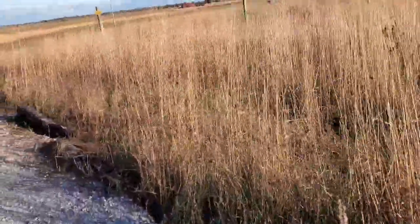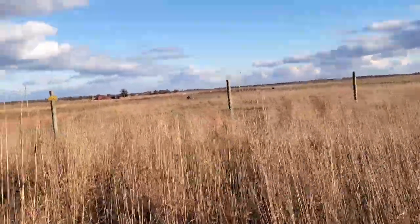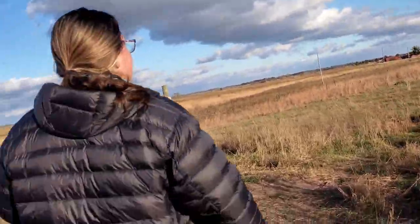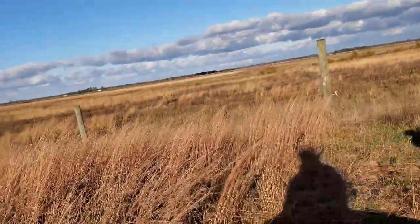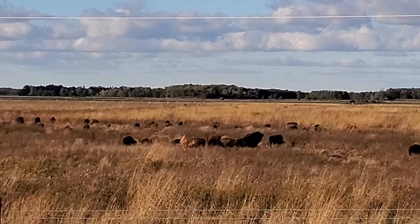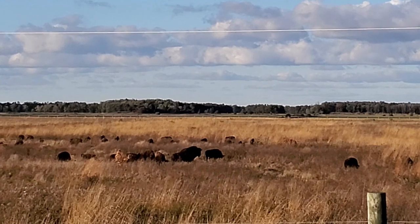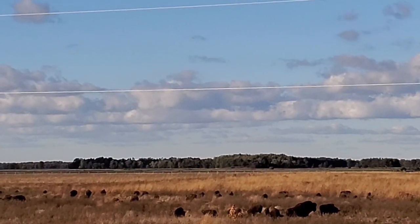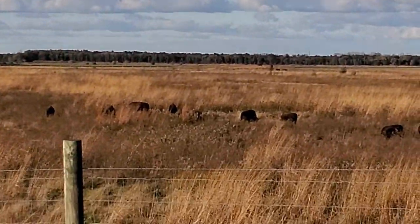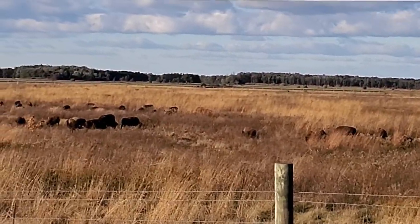Yeah, there's still a few up there at the corner, but a lot of them have moved back here. There you go. There's a bunch of them out there. They are big.